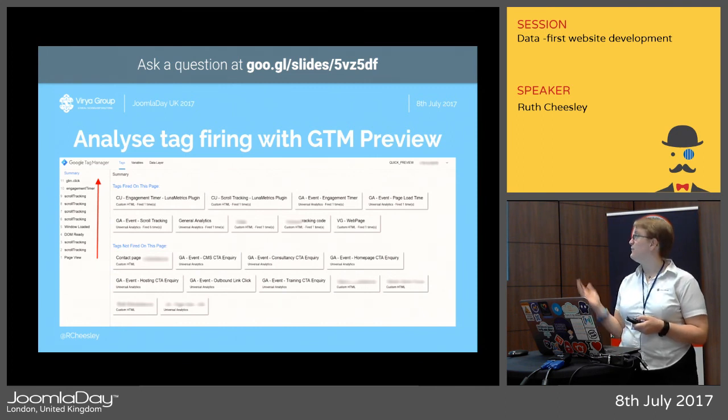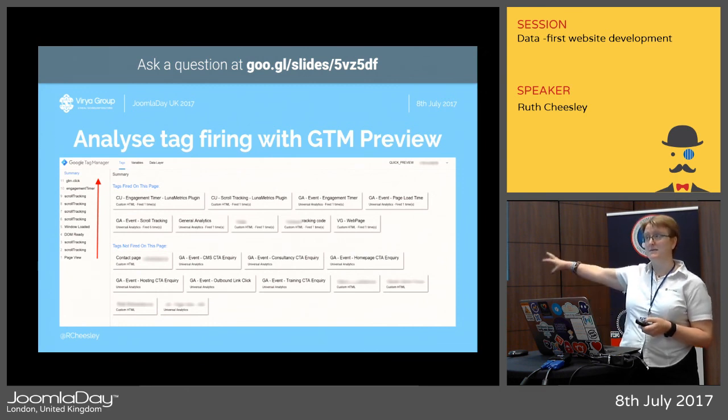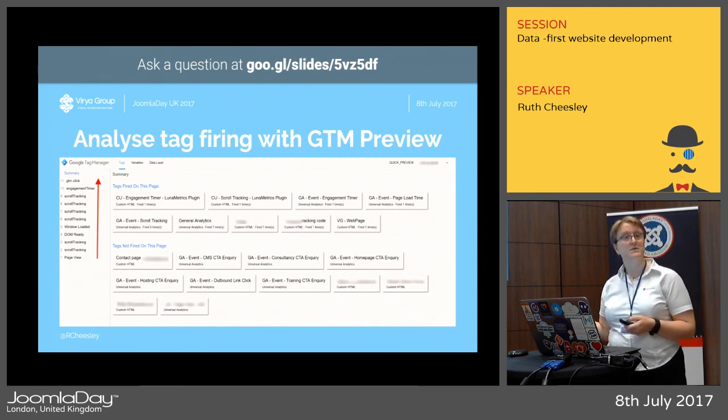So it's quite useful. And you can also send a link to someone who can preview your site and see this debug information. So you can send them a link, which is a preview, that lets them test tags that you might have done without them actually going live on your website.